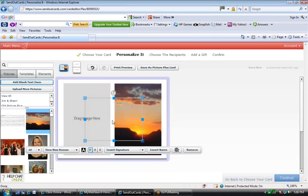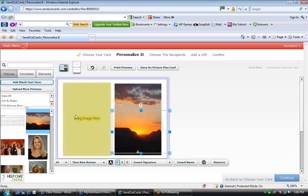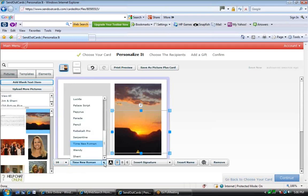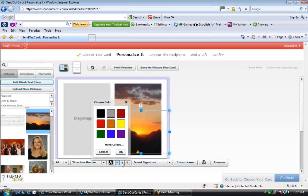And you take your text box and you move it where you want it, if it wants to move. And you type in what you want. You can change the font down here. 16 is a good size font for a big card, but you can change it to whatever works. Here you have any kind of handwriting that you like, baby cards. Here's the color of the print, just like with Word. And then here you center it.